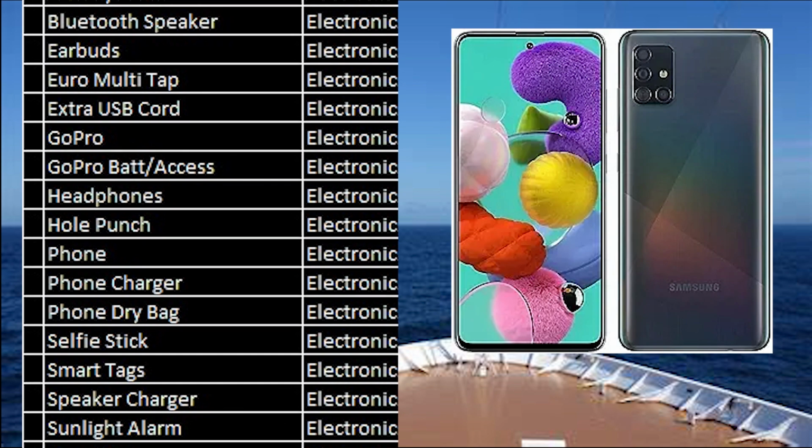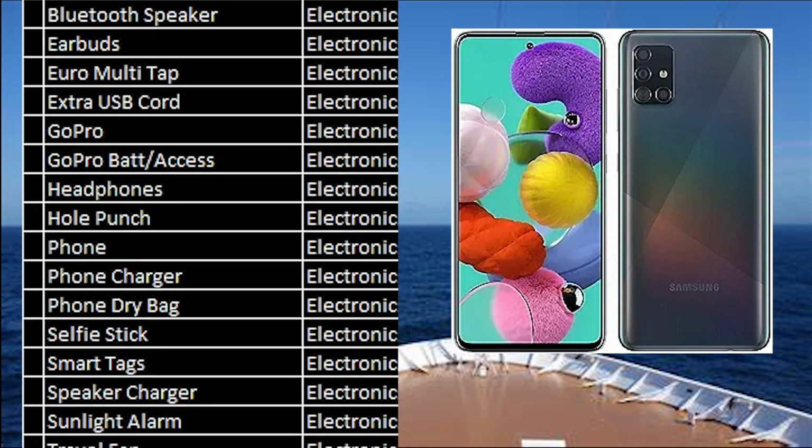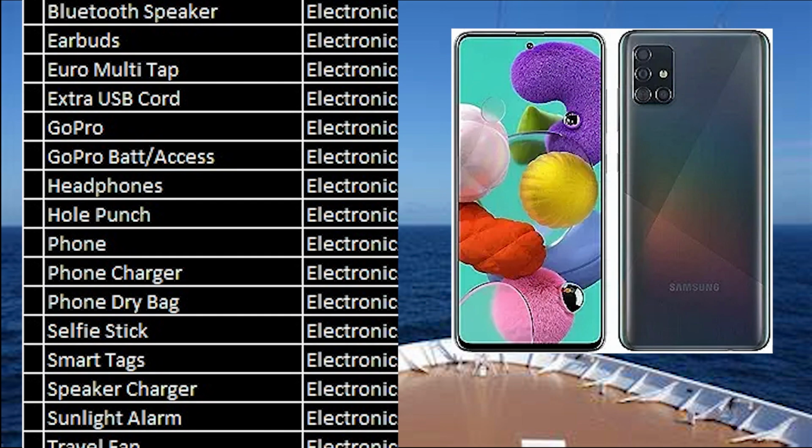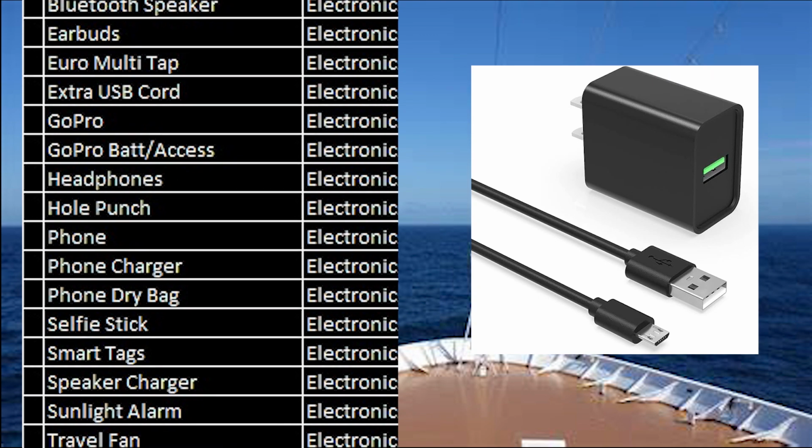Next one is my phone. Who can leave home without their smartphone? But I've done it before, so I added it to the list. Phone charger, obviously keep that phone charged up.